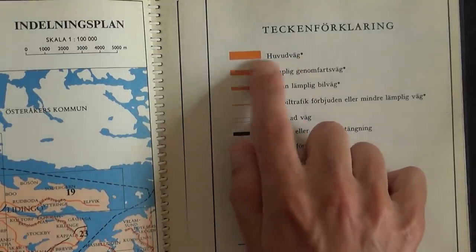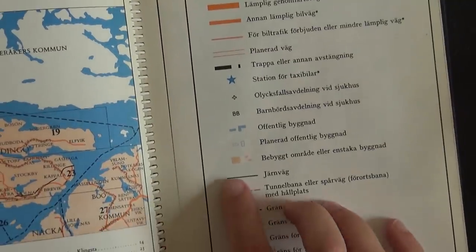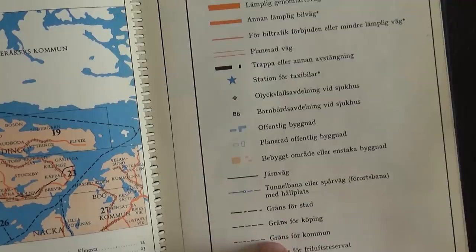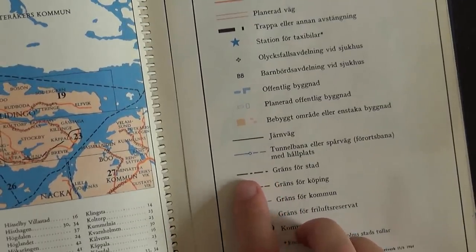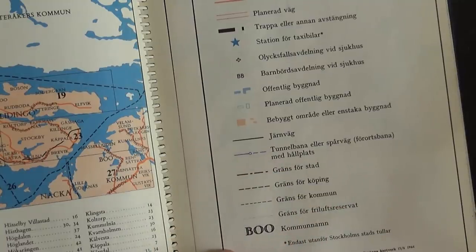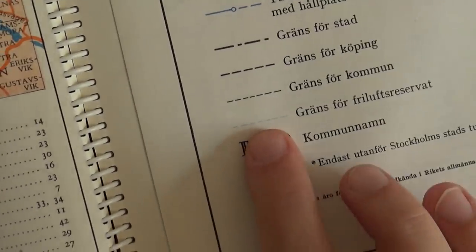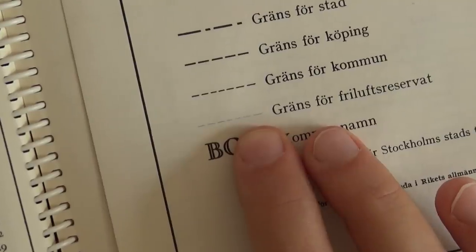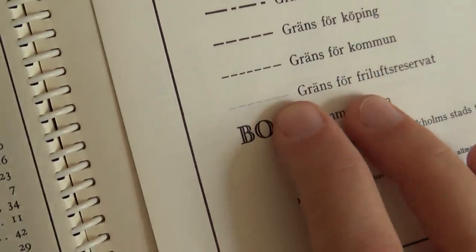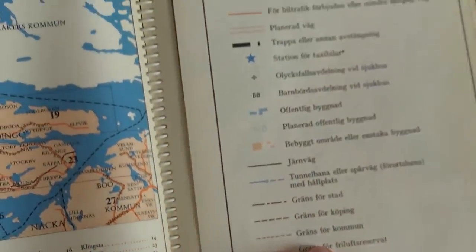Main road, these white orange lines, railroad black, and subway or tram blue. And here are some boundaries for cities, this light blue dotted dashed line. Something I'm really interested in as well: the boundary for recreation areas. Nature reserves and such things.